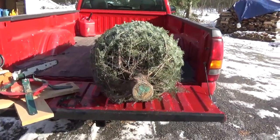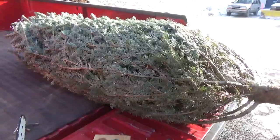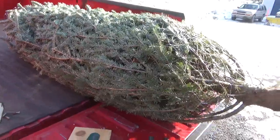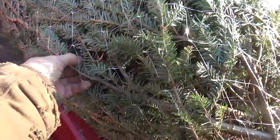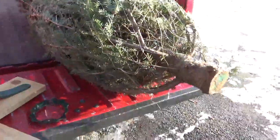Okay guys, so we're back from getting the tree. This is known as a Fraser pine. So the needles on it are soft. They're not, you know, prickly or whatever. So I'm just gonna trim a little bit.